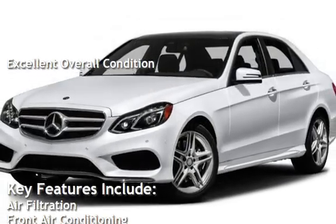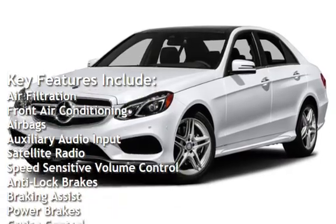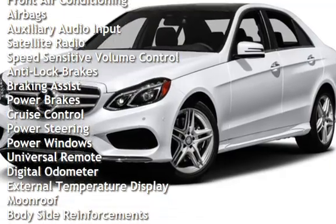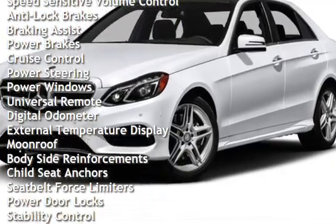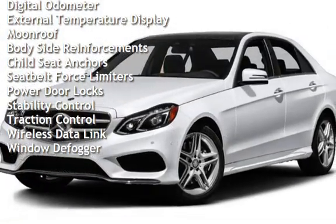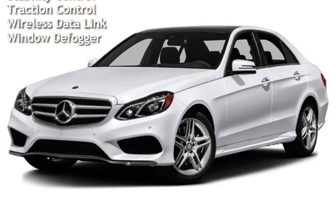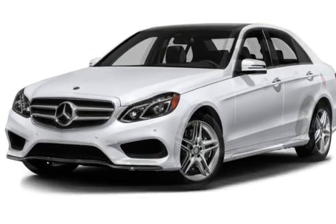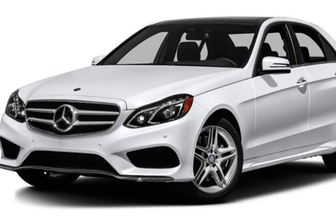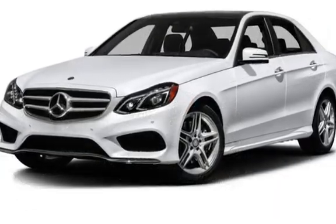Key features include air filtration, front air conditioning, airbags, auxiliary audio input, satellite radio, speed sensitive volume control, anti-lock brakes, braking assist, power brakes, cruise control, power steering, power windows, universal remote, digital odometer, external temperature display, moonroof, body side reinforcements, child seat anchors, seatbelt force limiters, power door locks, stability control, traction control, wireless data link, and window defogger.